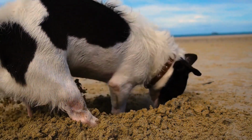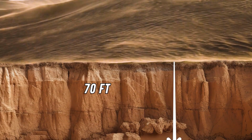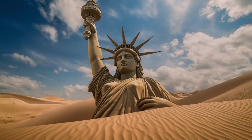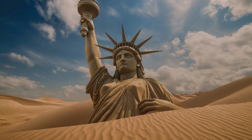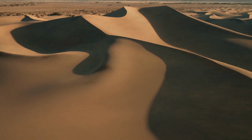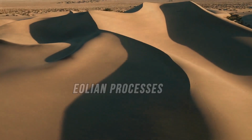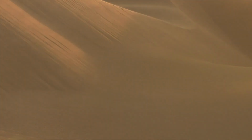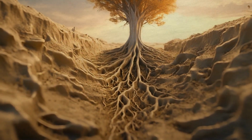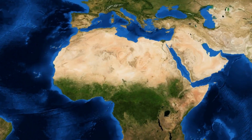And what about the sand? How deep is it actually? The depth varies between 70 and 140 feet. That's not too deep. If you put the Statue of Liberty in a tall dune, half of it would still stick out of the sand. Its vast amounts in the Sahara were created by aeolian processes. That's Greek for wind. Over time, it blows and shapes the surface of the earth. In dry areas with sparse vegetation, winds erode the ground much faster. That's what happened in North Africa.